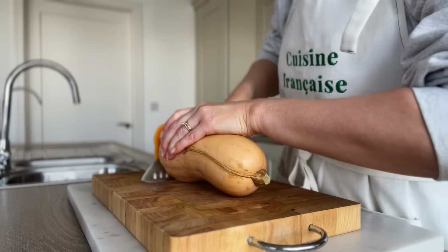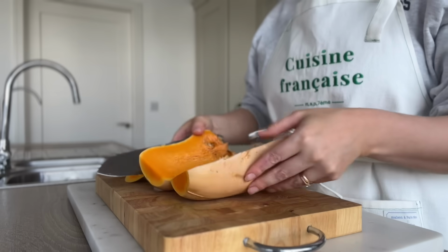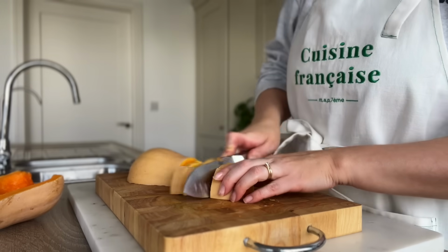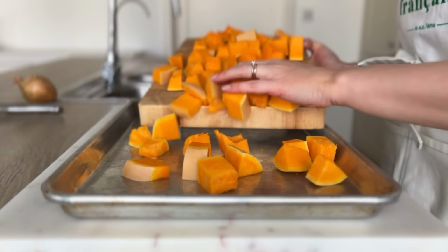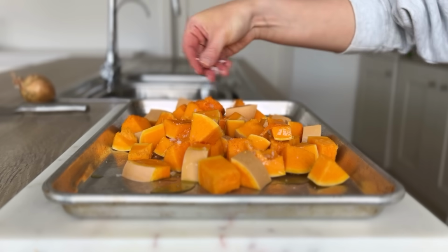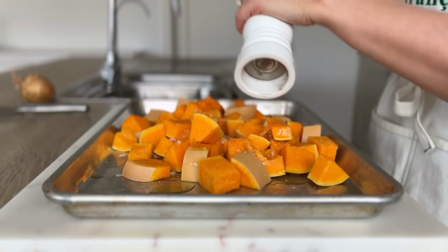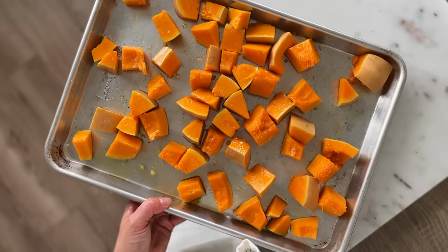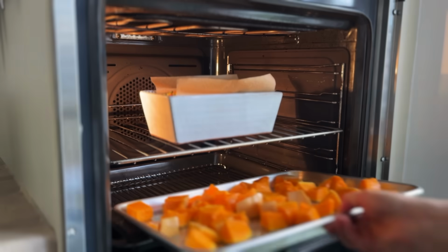I keep the skin on when I roast the butternut squash, just make sure it's cleaned well on the outside. But again, this leads to less waste, and once roasted, the skin goes nice and soft and caramelised anyway. Onion, garlic, carrot, celery, they're all ingredients for the base of a really great soup. And squash soups are one you can really change up the ingredients with.